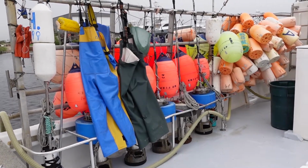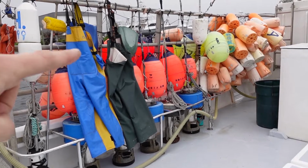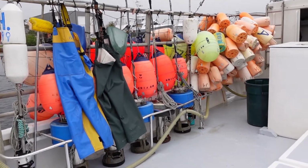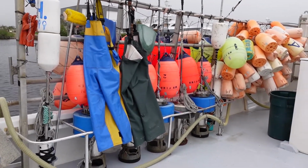Over here we've got the guys' bibs, and we have the beacons. So these are set out with each section of gear, and then we've got some polyballs and some dobs, and that's about it for that section. Yeah, I have some swordfish, tuna. I also got ribbon fish and pomfret.